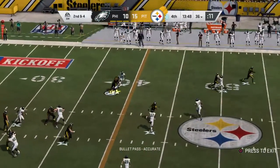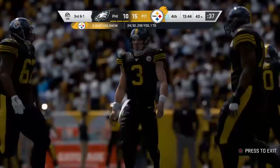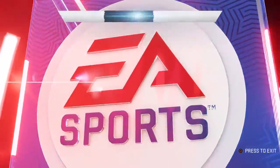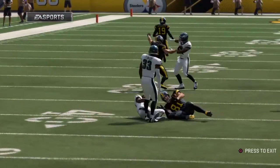2nd and 4. And he will find his man on the outside. 4 yards on the completion, and it sets up a 3rd down. Well, they're unable to convert that into much, but it's never a bad idea to try to get the ball into a tight end of his caliber's hands and see what kind of disruption he can cause.